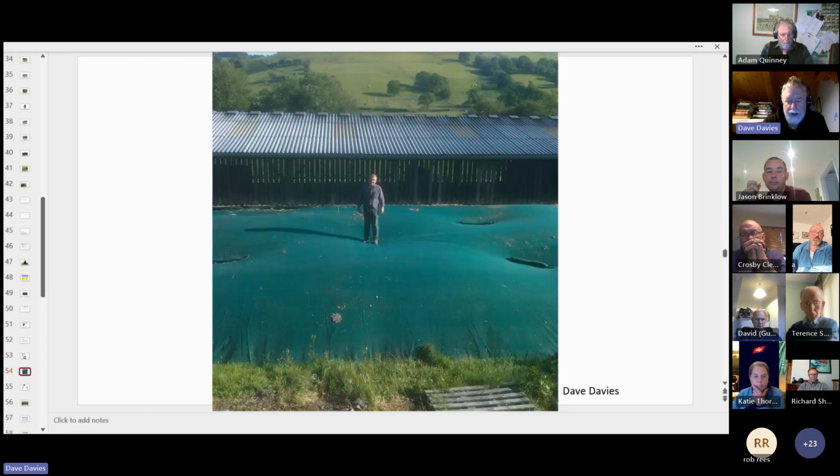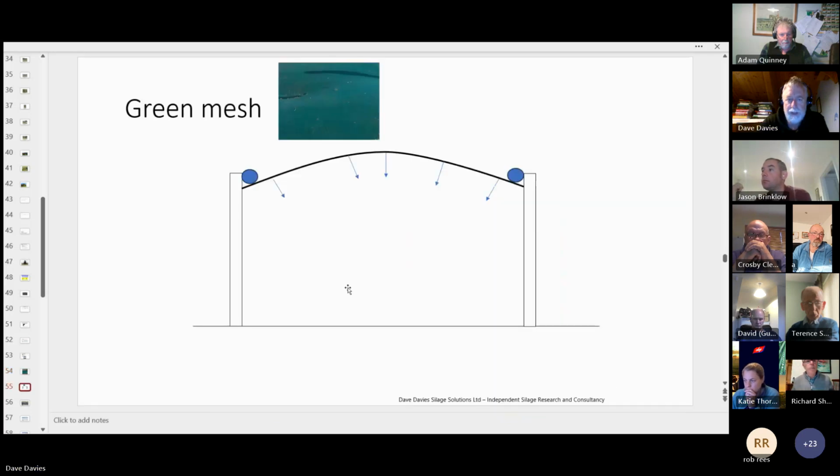So this is a friend of mine from Mid Wales. Some of you might know him, Arwel Owen. He's a Charolais cattle breeder. He's also a Genus employee. This is his silage clamp one year where it blew up like a bouncy castle because he sealed it exceptionally well. And he continues to do that. He has very, very high quality silage and produces a lot of live weight gain from that silage.